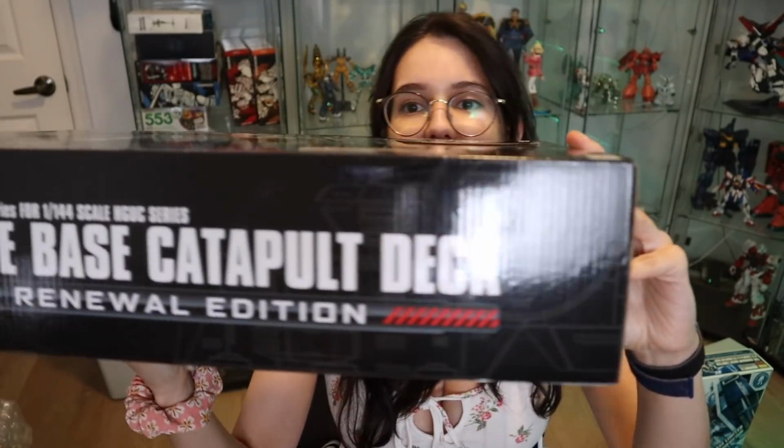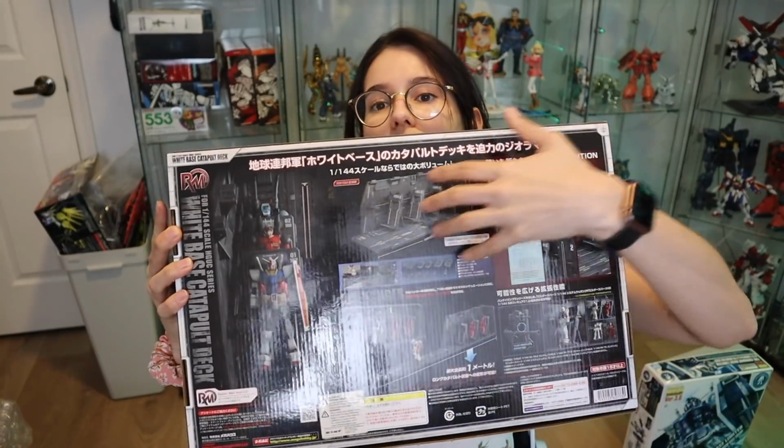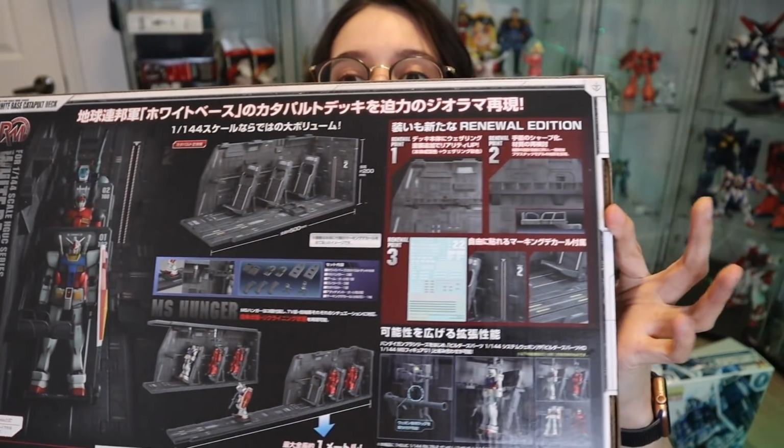But anyways, let me show you the sides. Not a whole lot of detail. More information all over the back of the box. Everything is in Japanese. It's not in English, so unfortunately I can't really read you off much information, but I've already built this and I'll give you a little sneak peek in this video as to what it looks like, and highly recommend.